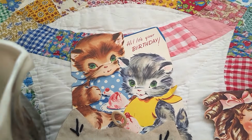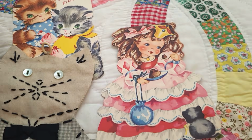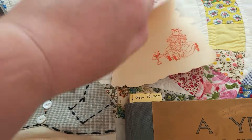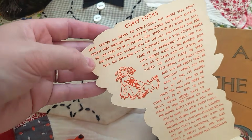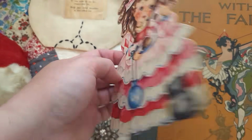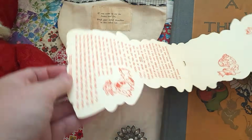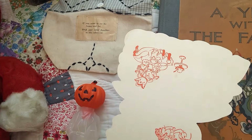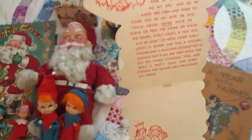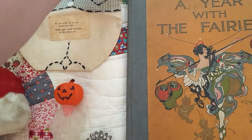And meow meow, really cute kitty birthday card. And this is one of those story cards that has curly locks. Not the Hallmark ones. This is a different manufacturer. I can't remember who makes these, but very similar in style to the ones that Hallmark did. So cute little illustrations, and then the whole little story of curly locks. So that was a great find.